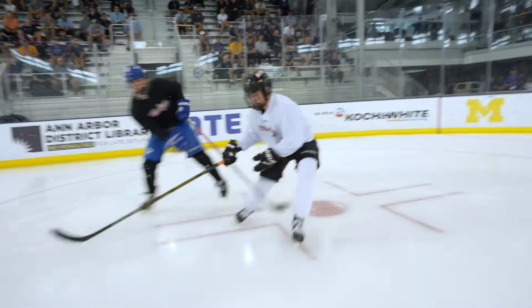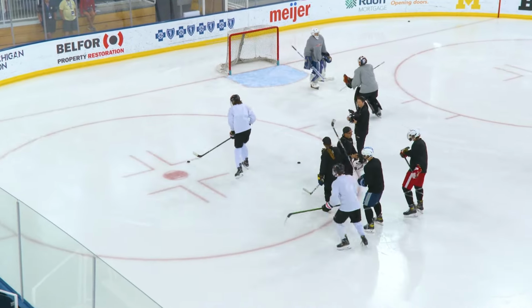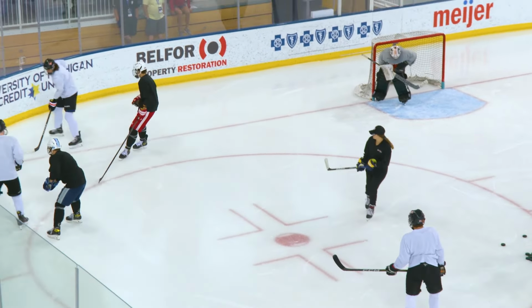There you go, attack. Nice. 2v2 again. Okay, go about 10, 15 seconds. Try to move the puck a little bit and then attack the net.